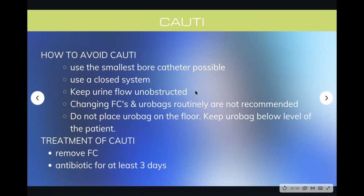So it's no. Sometime before, when I was a resident, for women with urinary incontinence, sometimes we would clamp the urinary catheter to do bladder training, but this is no longer routine standard of care, because this induces more cases of catheter-associated UTI. So the urine flow should be unobstructed. There should be no kinks in the catheter and in the urobag.